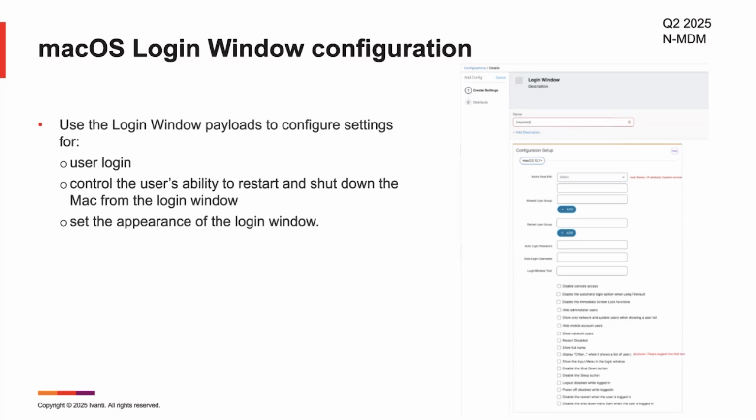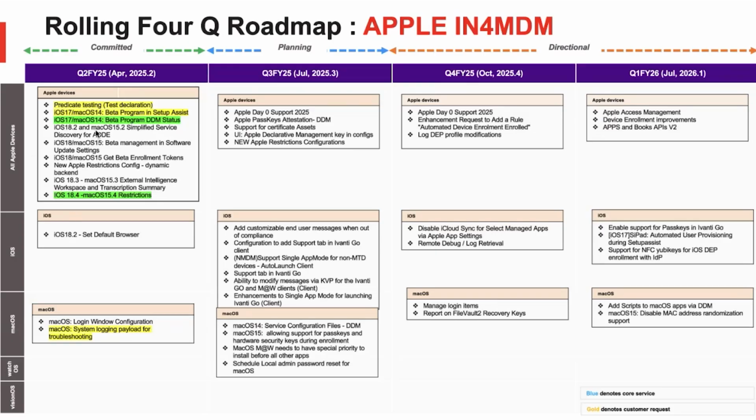So with this, those are the key capabilities I was talking about, but there are more actually in Q2. So for example, there's predicate testing. This basically enables test declarations to validate conditional logic before deployment. This is part of the device declarative management. Also, there is the system logging payload, where it introduces a logging payload for macOS to assist with system level troubleshooting and diagnostics.